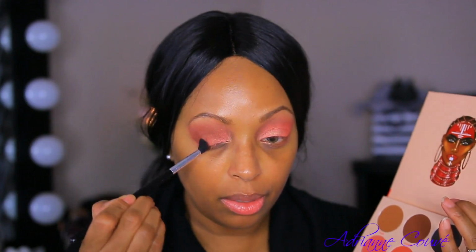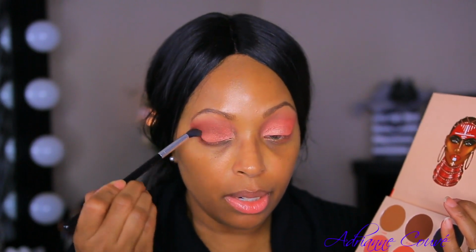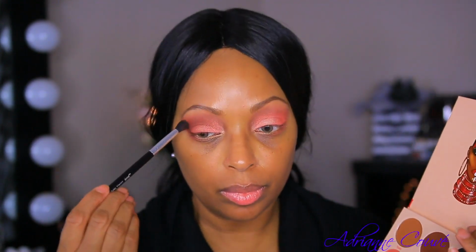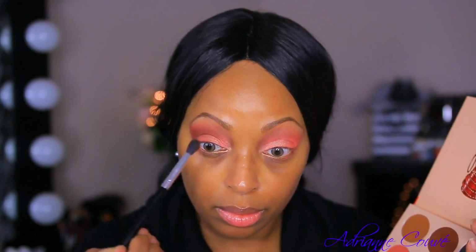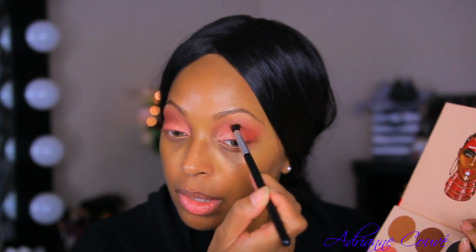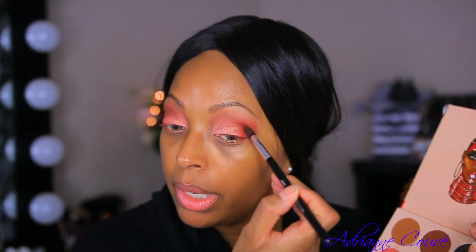This is a really pretty color. Just trying to make sure I get it blended well. Coming in a little bit towards this inner corner. Okay, I'm going to do the other side now. I think I'm going to try and pack it on a little bit first and then blend it out. I guess it's not going to do that with this particular brush that I have. So I will go ahead and blend it.